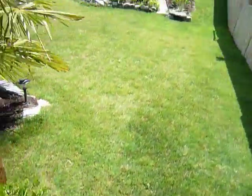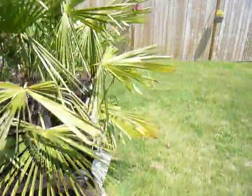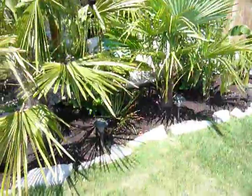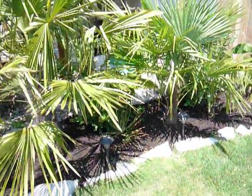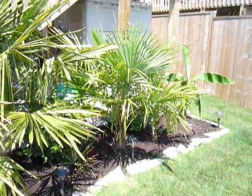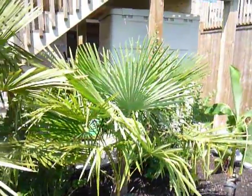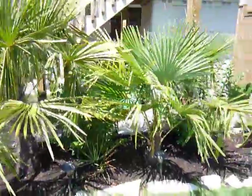Take you over and show you the palms. Trachy palms are loving these temperatures. We've been watering quite a bit because it's been dry. The middle trachy there has actually not grown a lot of trunk, but I think the fronds have come up a lot more, so it's getting taller.